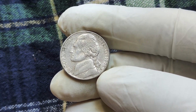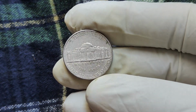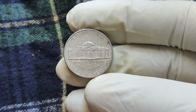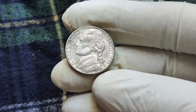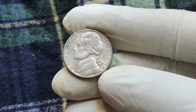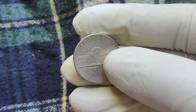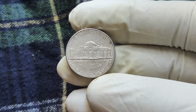The 1998 P Jefferson nickel may seem ordinary at first glance, but hidden among the millions of coins produced that year are rare errors and striking anomalies that can skyrocket the value of these nickels. Some of these rare finds have fetched jaw-dropping prices at auctions, with one valued at an astonishing $6 million. Why so valuable? It all comes down to one critical factor: minting errors.